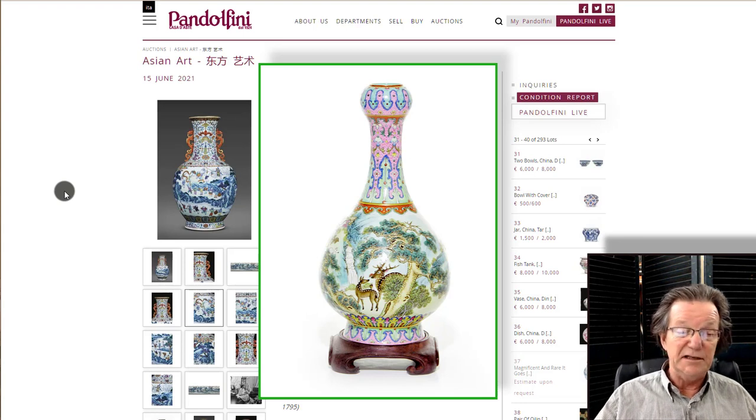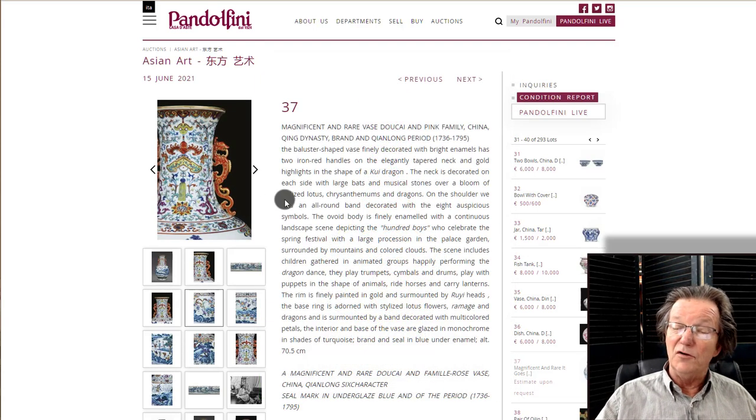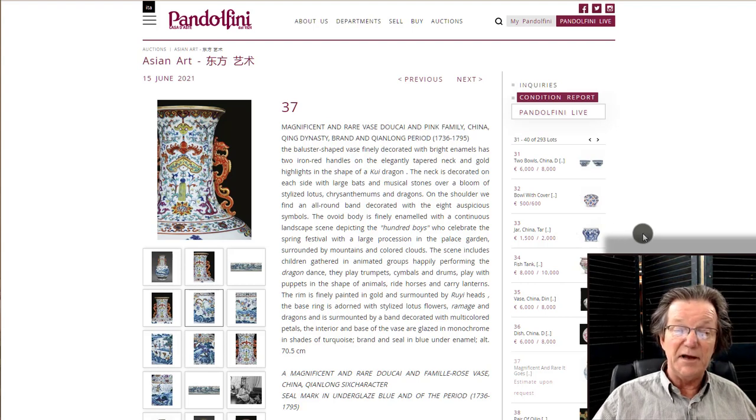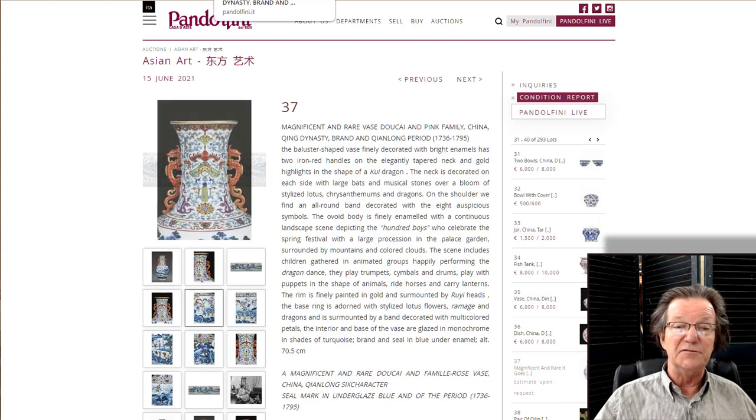Remember that? And it brought $17 million. The only mate to it that's known, I think, is in the Guimet, and there might be one in the Palace Museum, and that's it. And here you are again. The only mate that's known to this right now, as of this moment, is one in the Beijing Palace Museum. Also, there are none in collections. None of them have been through auctions that anybody knows of, so we'll see how it does. But absolutely stupendous piece of porcelain.